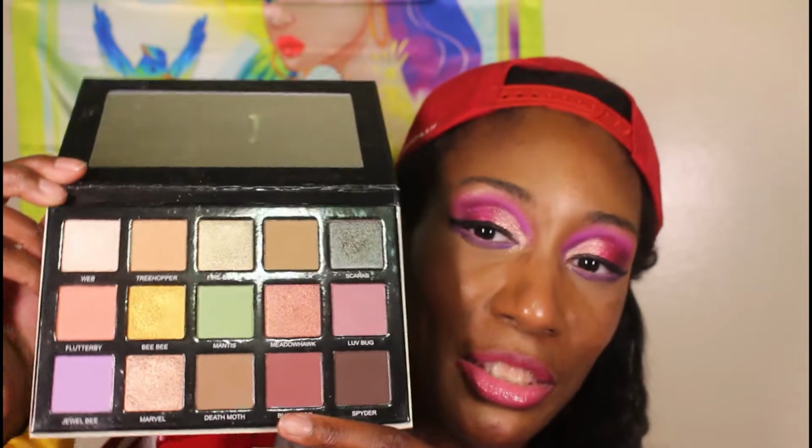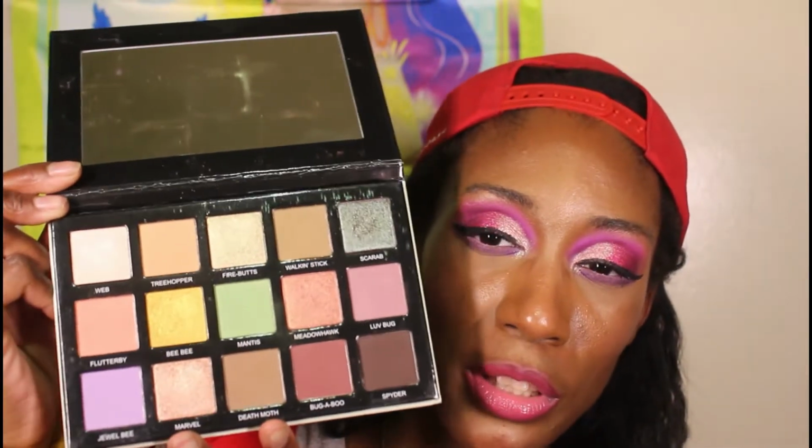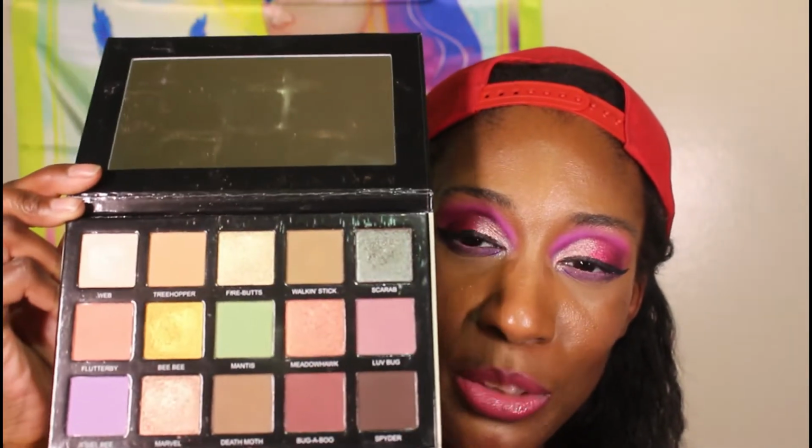I feel like Mel did such a beautiful job, and it's such a unique color story. I feel like you don't usually see pops of pastel and purple mixed with greens like this, and then some nice cool-tone grungy shades, because it's not really warm toned. I really love this palette, and it's one of my favorites.